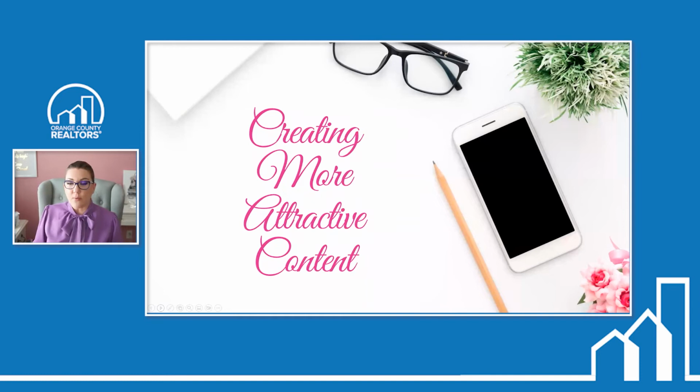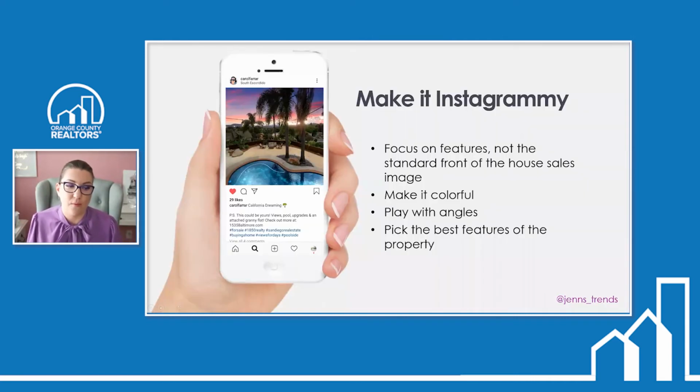All right, so now we're going to talk a little bit about content and creating that more attractive content for search. We want to optimize our content so that it looks good, so that it gets seen, so that people react to it, and it drives those results that we're looking for. And we're going to talk more about content, obviously, the next couple of days as well. But this is a super, super technical term. We want to make it Instagrammy. Super easy, right? Oh, Jen just said make it Instagrammy. Yep, we can do that.